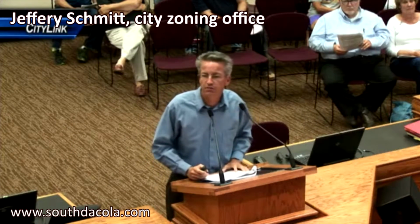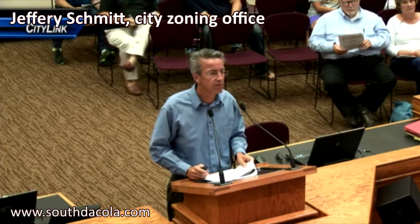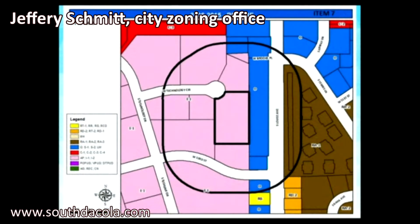Good evening, Jeffery Schmitt, representing planning staff on items before you at Planning Commission this evening. This item number 7 is in the south central southwest part of town. As you can see on the zoning map in front of you, it's currently zoned I-1. It's coming out of a planned development district from the old zoning ordinance, and I-1 allows the most land uses in the city of Sioux Falls, including institutional, office, as well as retail businesses.